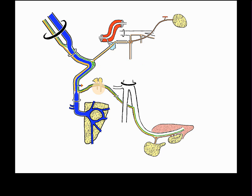And then the central processes of these cells, they look like just any other dorsal root ganglion cell. The central processes travel backwards and travel in the nervus intermedius back to the brain where the nuclei for taste are located.